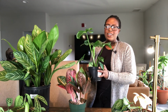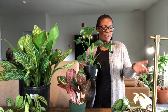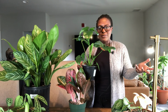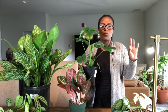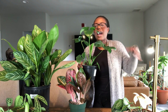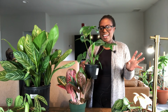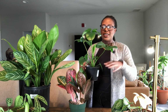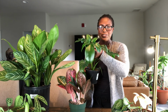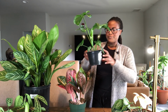And if you guys are plant people, you know that sometimes you'll already have a plant or you won't have a plant and maybe not even be interested in plants, but you just see that one leaf and you're just like, I have to have it. I don't even care if I already have the plant. I'm just gonna get it. I've done that multiple times and apparently I'm still doing it, but this is just the cutest plant ever.